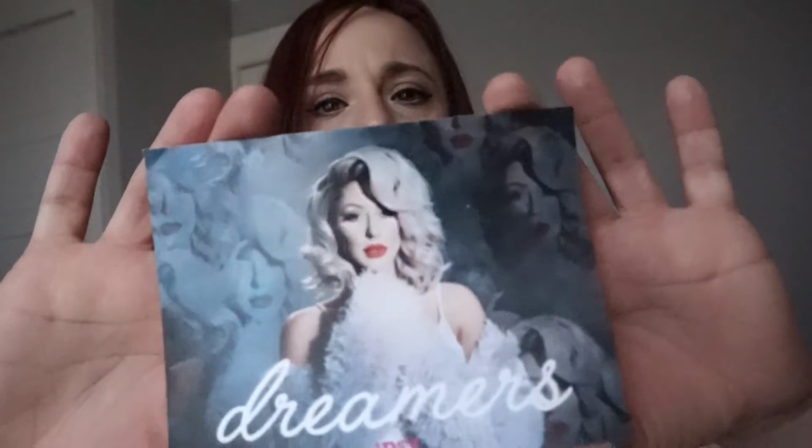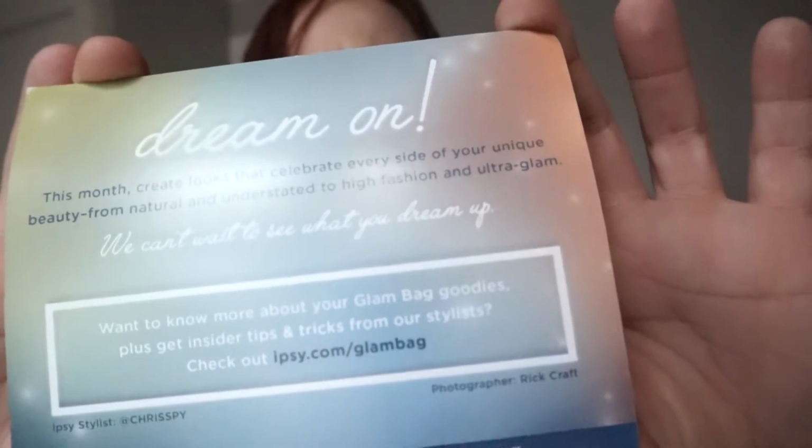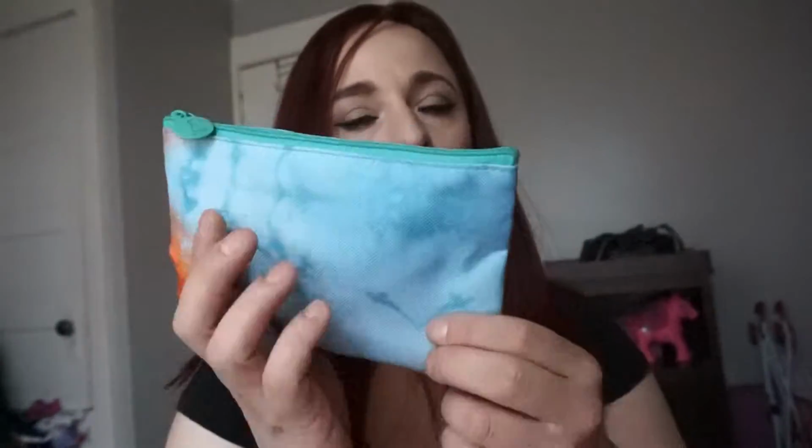If you don't know Ipsy, it is a monthly subscription bag. You get 5 products for $10 a month, and first you'll get a card. It comes with a card like this in the bag, and it tells you what their month's goals are. This month it says that their goal is to create looks that celebrate every side of your unique beauty, from natural and understated to high fashion and ultra glam. And we can't wait to see what you dream up. It gives you a little link so that you can look up the glam bag. And every month, your goodies come in a bag. That's why it's called an Ipsy bag.